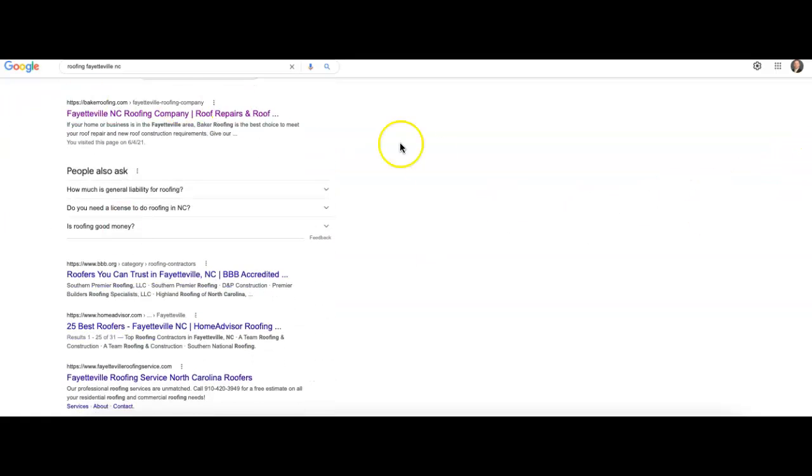After that, we're going to get into our organic section. This is where we start to find companies and their websites showing up. There's going to be 10 results per page. It's pretty much true with any Google search. And these don't show up randomly. They all show up based on Google's algorithm. And we now know that 2 parts of that algorithm are content and keywords. And these show up in reference to what we searched, which was roofing Fayetteville, North Carolina. And so we can rank this keyword according to our results. So number 1 would be Baker Roofing, 2 would be Better Business Bureau, which is a directory, and 3 would also be Home Advisor, which is also a directory.